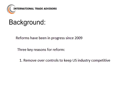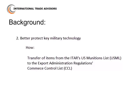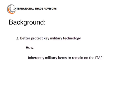The second aim of the reforms is to build a higher wall around key U.S. military technology and make dual use in certain military items more easily available to U.S. allies. This involves transitioning some of the items from the control of the ITAR's U.S. munitions list to the Export Administration Regulations Commerce Control List. The aim of the reform is to review the ITAR and determine what should remain under its control. Simply put, if an item is an inherently military item, it will remain on the ITAR.